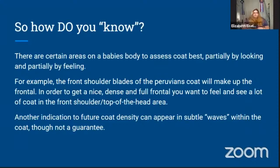But you can also look and feel at the coat to see where the density is going to be and how the density develops. For example, the front shoulder blades of the Peruvian coat makes up the frontal. So in order to have a nice dense frontal, you want to see a lot of coat and density right in this particular area of that animal. Another indication of the future density is the subtle waves. I'm not sure how well my camera is showing that, but she does have a little bit of wave in her coat.